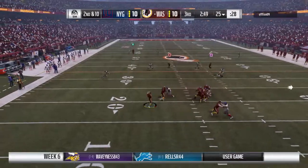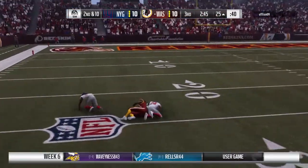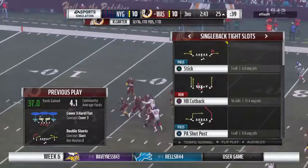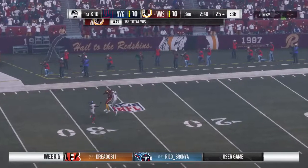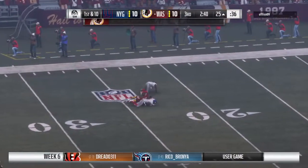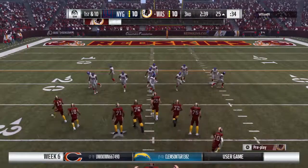Now he'll look to throw here on 2nd and 10. He's going to rifle one, and that's caught inside the 30. Big yardage that time for the Redskins. And even 50 yards. Tell the truth, partner. You didn't think he was coming down with that one, did you? Come on, tell me the truth.